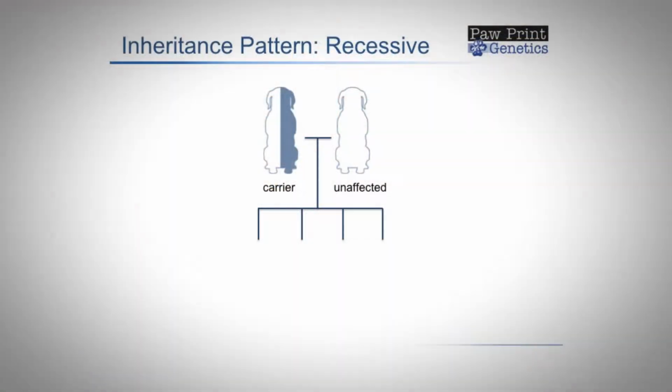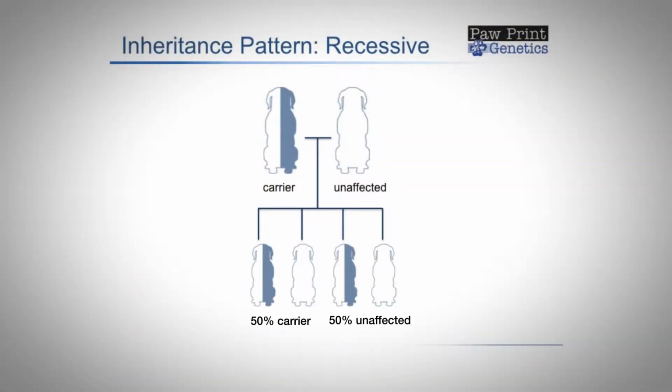So what does that mean? Kobe can be bred with little worry about inherited disorders. So let me show you how that might work. Here's Kobe, and Kobe doesn't carry any of the genetic disorders that we talked about. If he were to be bred to a dog that had not been tested, but perhaps was a carrier of a genetic disease, about half of the puppies would be carriers, and about half of the puppies would be normal. Okay. So he is not expected to produce dogs with inherited disorders.